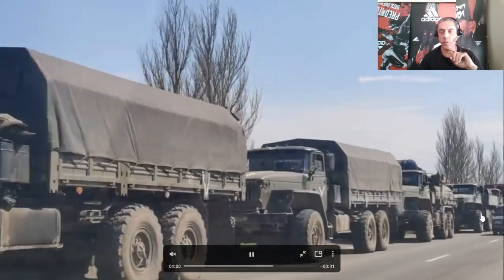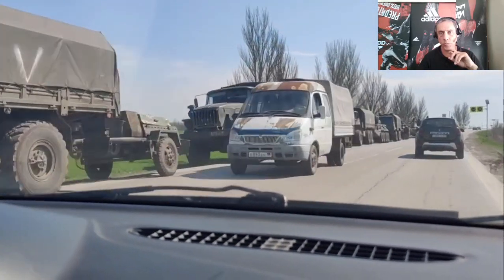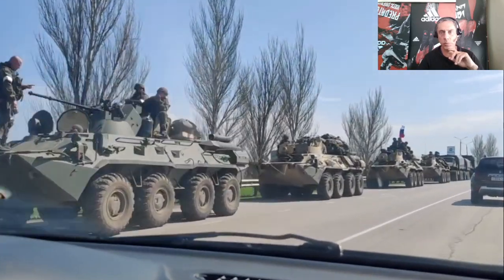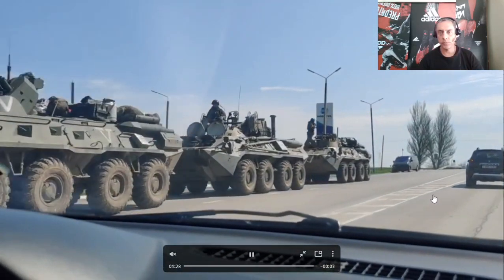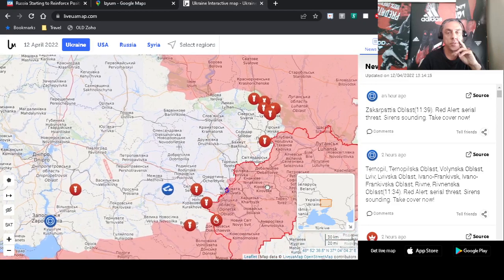At least in this part of the convoy, there are some fuel trucks as well. So probably more than anything it is just troops, some fuel for supplies, light armored vehicles. That's all that is shown in this short video. And what I wanted to comment to you was the display of how the forces are organized in this area.